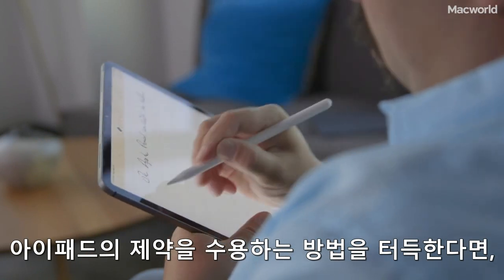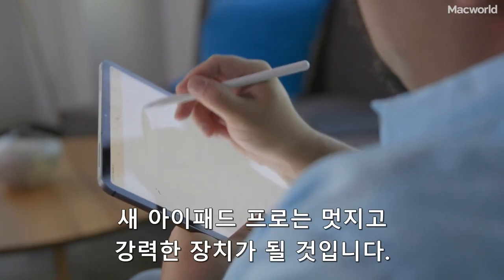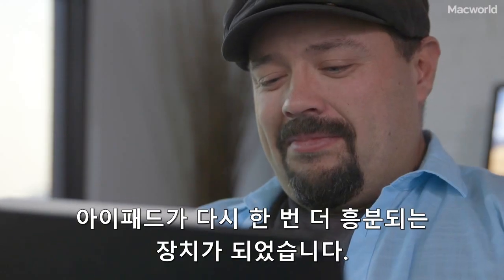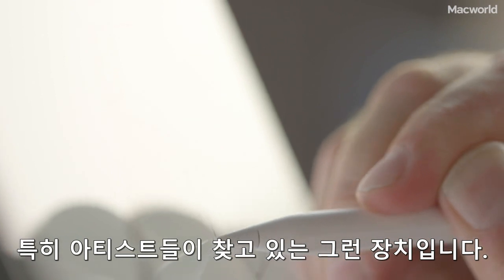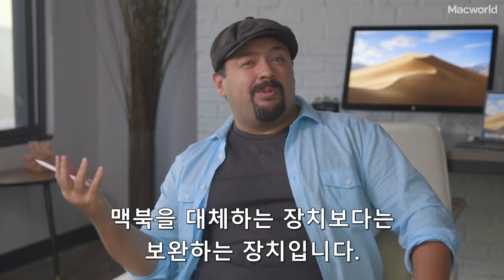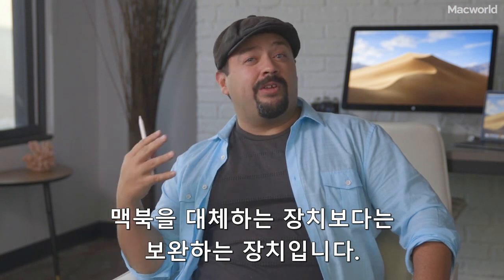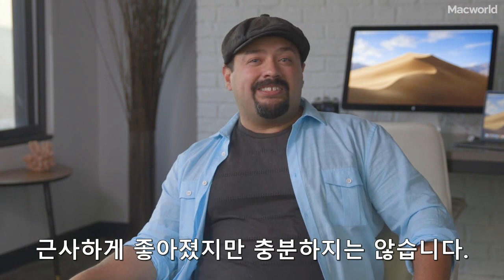If you've learned to live with the limitations of an iPad, you'll find this a beautiful and powerful device. It makes the iPad exciting again. Artists in particular may find this device to be exactly what they were looking for. But for everyone else, it's best appreciated as a complement to a MacBook rather than a replacement. It's so close, but that's not good enough.